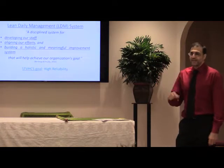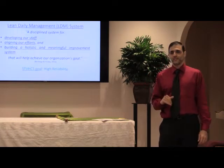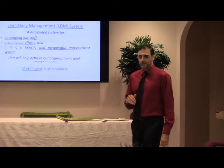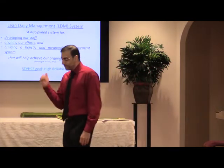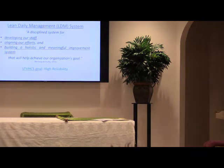So in one of the books, and I have a reference page in your handouts, the very first one is this book. It's the Lean Daily Management for Healthcare Field Book, and it's written by a couple of guys. I happen to know one of them. He's local, a good friend of mine, Jerry Berlanga, and I really like their definition here. It says a disciplined system.